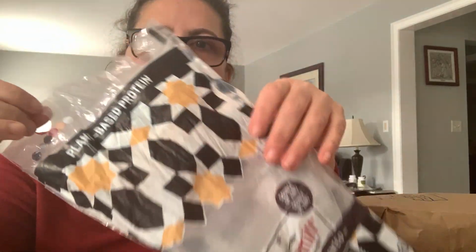I did ask about Ezekiel bread. He said it's a good choice, but he also suggested this bread. My camera's reversed, so I'll just read it. It's a plant-based protein bread. All the breads from Stone Mill. I got this at FreshGo.